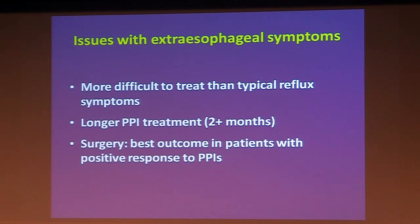So the main issue with extraesophageal symptoms is that they can be a little bit more difficult to treat than the classic presentation for reflux. They can still respond to the proton pump inhibitor, but it may require a longer treatment duration before any meaningful impact is seen. And by longer duration, I mean 2 months or maybe even a little bit more.